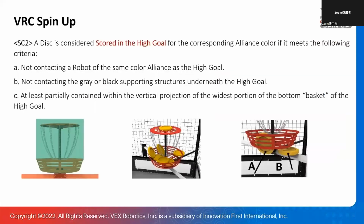Next are important rules. First are scoring rules. SC2. A disc is considered scored in the high goal for the corresponding alliance color if it meets the following criteria. A. Not contacting a robot of the same color alliance as the high goal. B. Not contacting the green or black supporting structures underneath the high goal. C. At least partially contained within the vertical projection of the widest portion of the bottom basket of the high goal. Let's see the figures here.